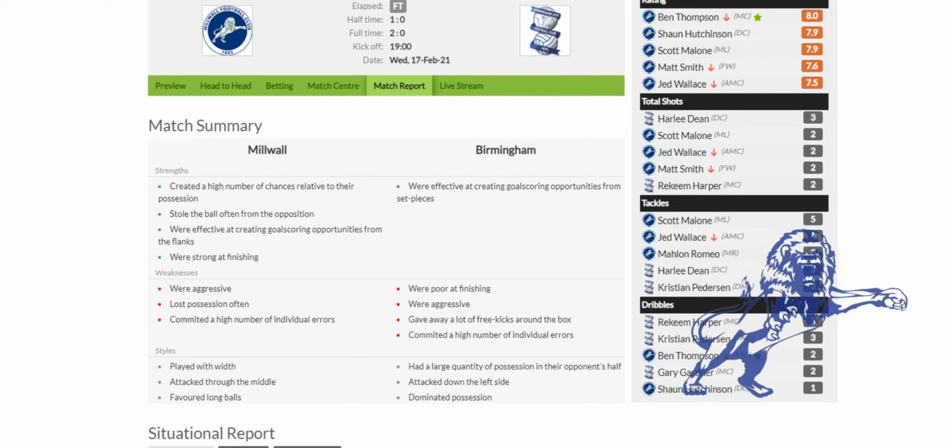Let's get into the more nitty gritty details here. Going through the players, let's have a look. This is from WhoScored.com. Let's have a look. So match summary. Strengths for Millwall: created a high number of chances relative to their possession. Stole the ball often from the opposition. We do that all the time because, like I said, we don't play with the ball. They were effective at creating goal scoring opportunities from the flanks, and strong at finishing. Weaknesses for Millwall: were aggressive. How is that a weakness?